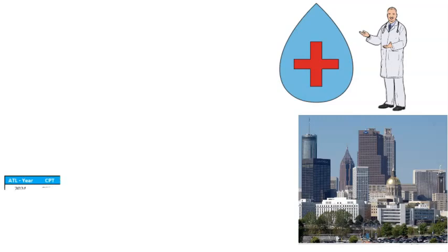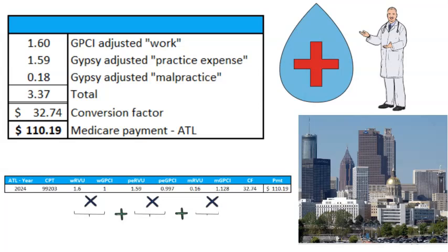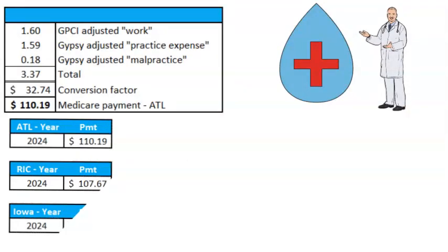In Atlanta, the math is 1.6 times 1, plus 1.59 times 0.997, plus 0.16 times 1.128, where that total, 3.37, is multiplied by the CF of $32.74. So, a clinician in Atlanta who bills Medicare for a 99203 receives $110.19. In Richmond, he receives $107.67. And in Iowa, anywhere in Iowa, he would receive $102.31.